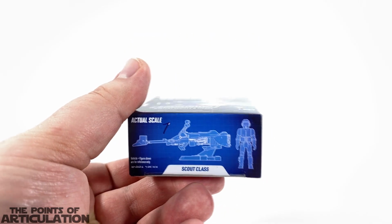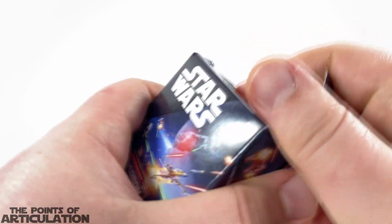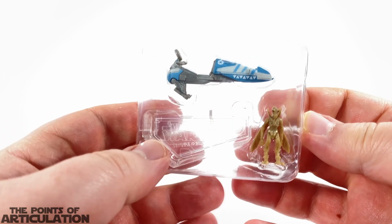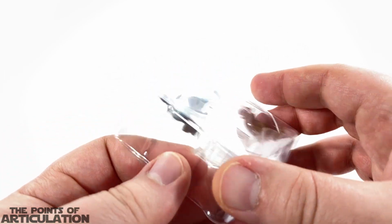Okay, box number 7. Now 6, 7, and 8 are all around the same type of weight, I believe. So, oh, great. This is the Geonosian. Very cool. I'm actually looking forward to this one.